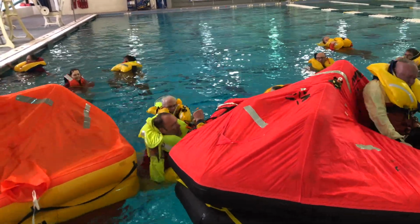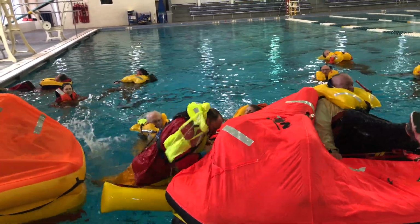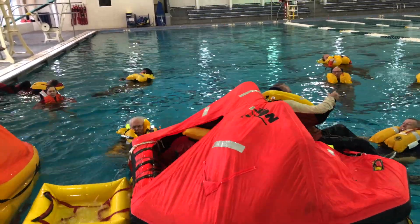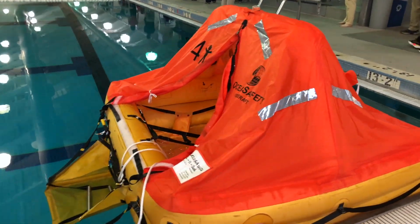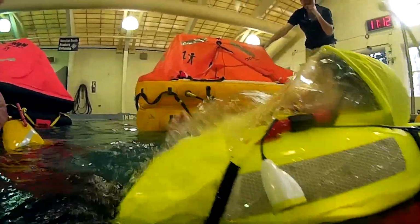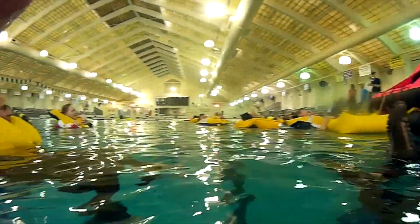Yeah, that's an old Avon raft. The newer ones have a stiffer, more robust boarding platform. I don't think the screw fits.